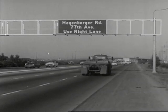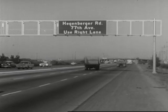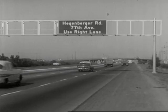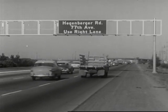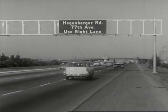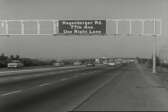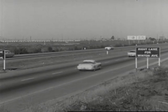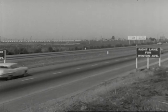One of the most recent additions to highway signs is the overhead, used on multiple lane highways and freeways. They are placed to warn of highway divisions at a sufficient distance to permit you to safely move to the proper lane. On lesser width divided highways, the turnoff or division signs are placed on either side of the roadway.